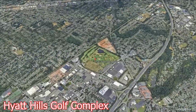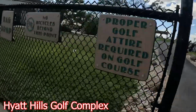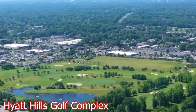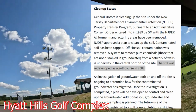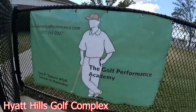Let's take a look now at another 9-hole course that's very popular among golfers in the area. You probably have been there, but it's got some fun history. So let's take a look at the famous 9-hole Hyatt Hills. 32 acres of land. They designed it into a golf course, but that's not the first foundation of this area. It used to be an old GM factory plant, which was called Hyatt Clark Industry. That was up to 1991. Then there was a massive cleanup process with the EPA, Environmental Protection Agency.